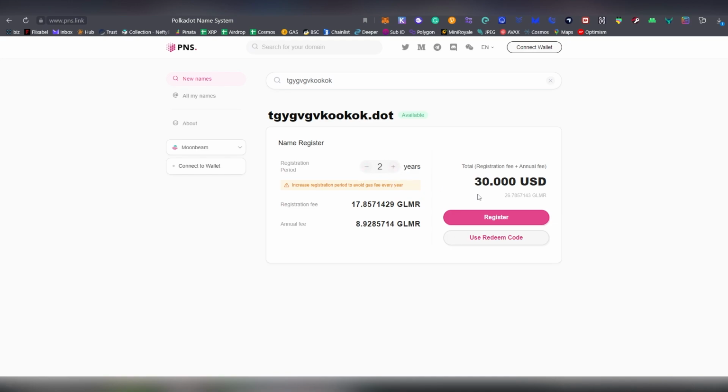Obviously 2 years is only $30, so $5 per each year. So you definitely want to go for 2 years here. Also, remember, if you're only subscribing for 1 year, you may not get as big of an airdrop. There might be a qualification, and 5-year people are going to be getting a lot more money. Just something I would do.